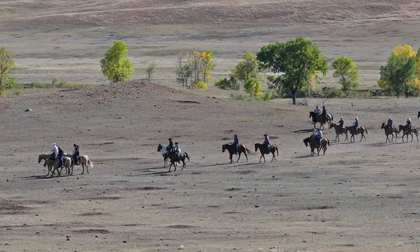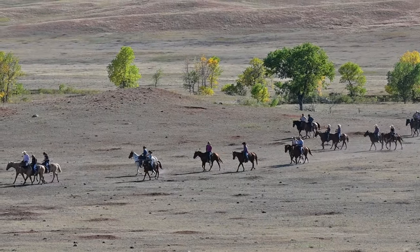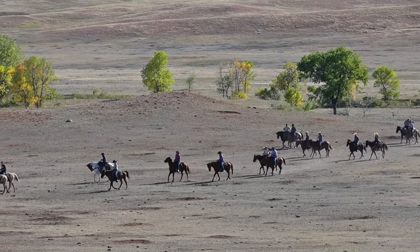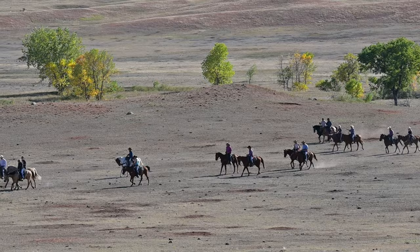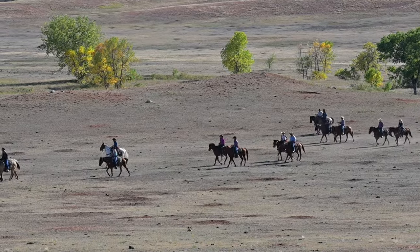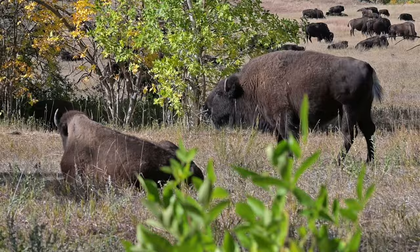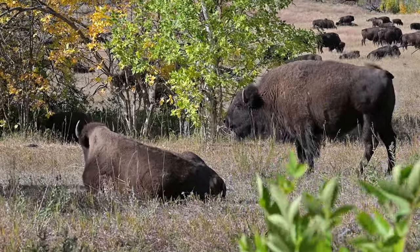They were the yummiest pretzels we ever had. We carried on the Wildlife Loop Road. Shortly after the Bison Center, we came across a group of real-life cowboys and cowgirls coming in from herding buffalo. Then shortly after that, we saw our first huge herd of buffalo.